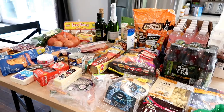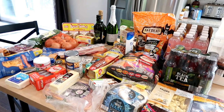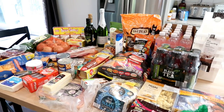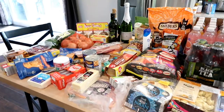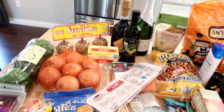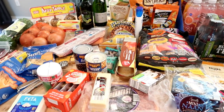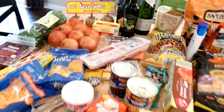All right, so here's a look at everything that I got at Aldi today. I did pick up some new to me things, so if you guys have tried any of these things, let me know in the comments below. But we will start over here. This is not a typical grocery haul for me. Basically, I went in there without a list just to see what new stuff they had. Picked up some of that and some of my staples as well.